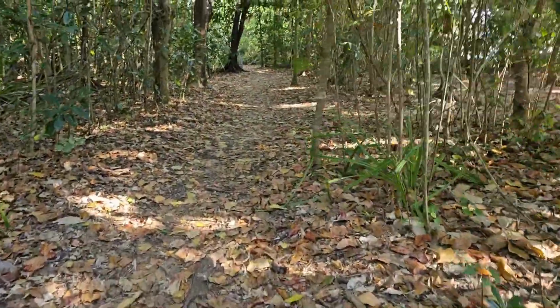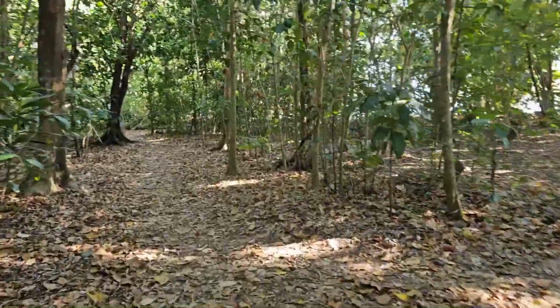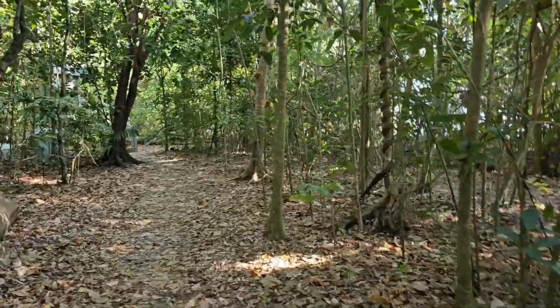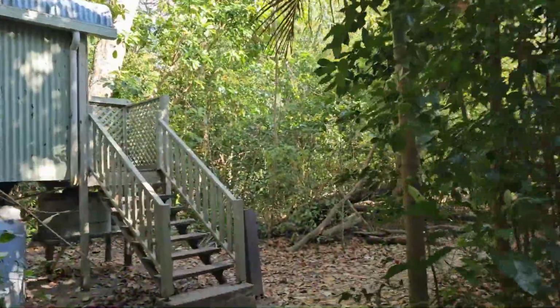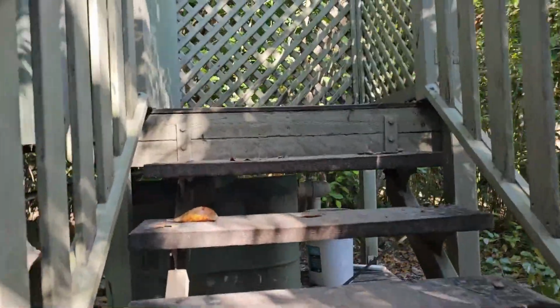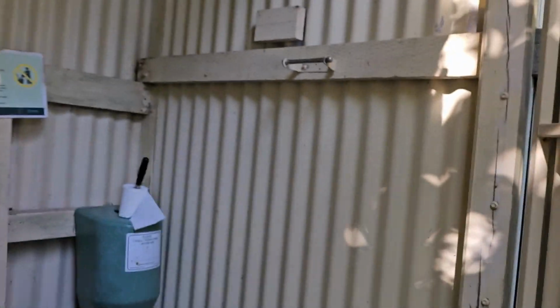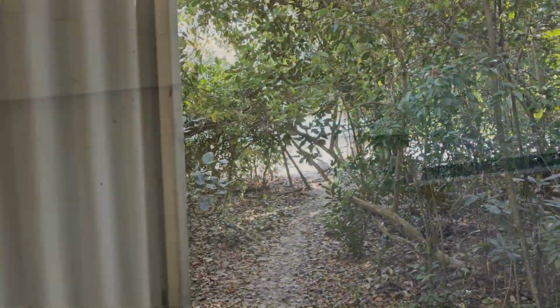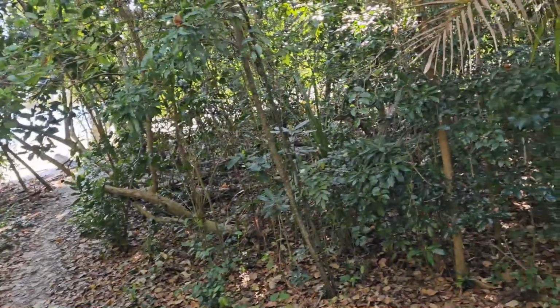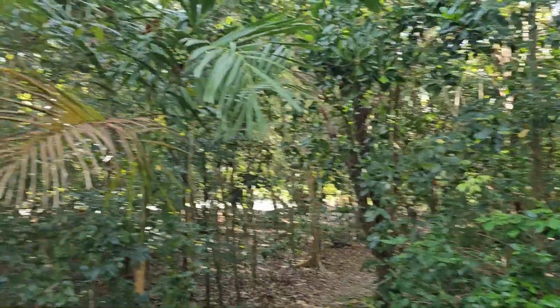Okay, so let's go and check out the toilet situation for those who are interested. Okay, let's see what we have. Oh, we have toilet paper. Okay. Well, that wasn't a horrible experience. Certainly wasn't as smelly as some of the ones along the highway can get.